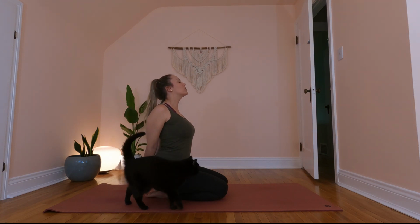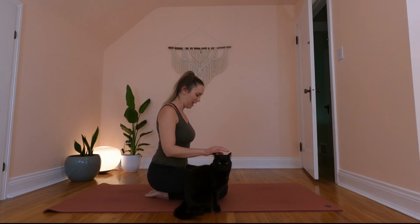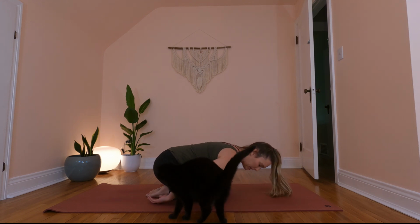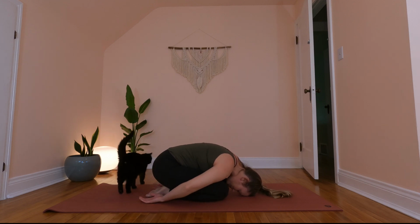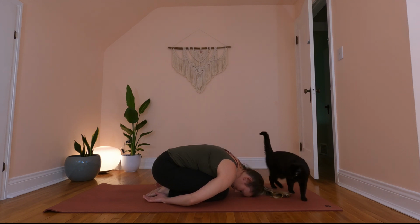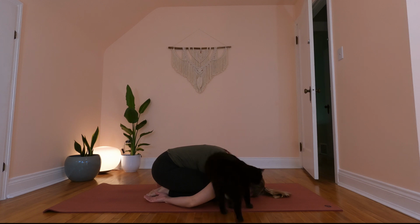On inhale, slowly bring your head back to neutral. And we're going to come down into child's pose. So you can bring your legs wide or have your legs close together. We'll bring our forehead to the floor. And if it feels good, you can rock your forehead back and forth. Whatever feels best in your body.